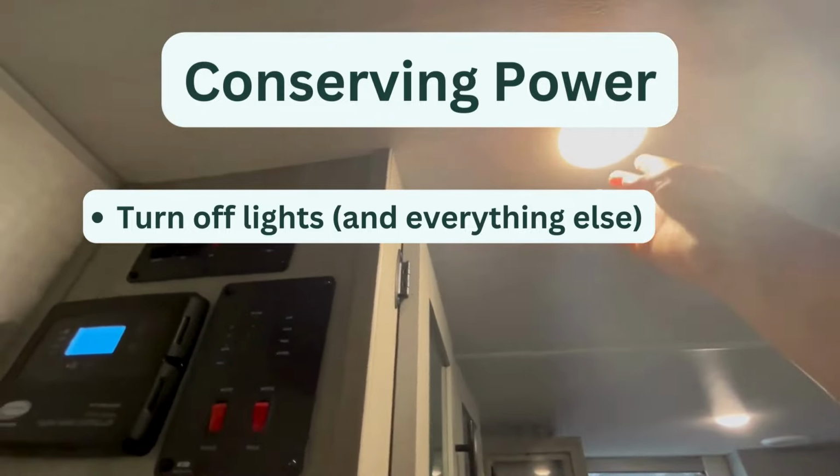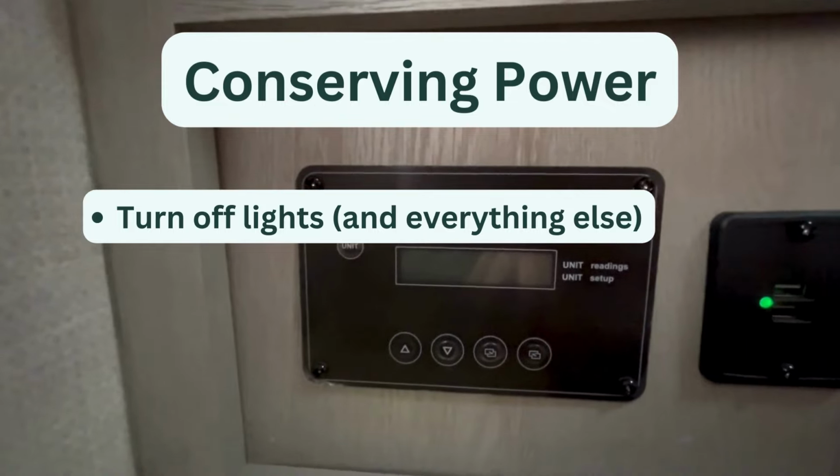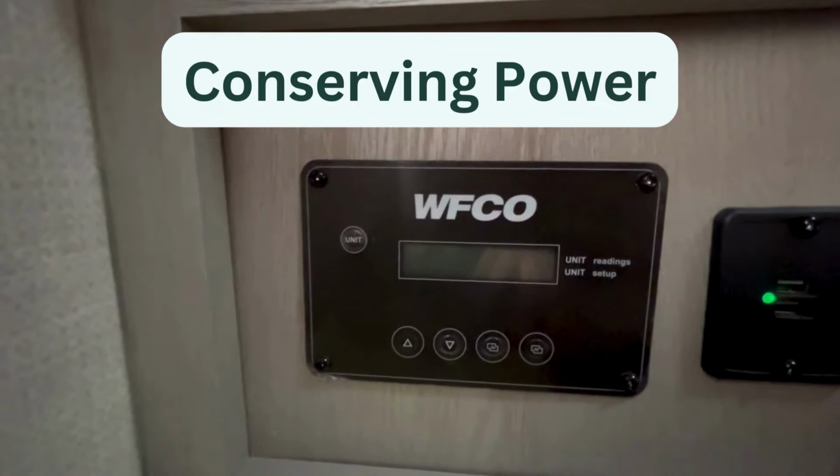Also, keep the water pump off unless you are actively using water. Turn it on before using the bathroom and turn it off as soon as you are finished. If your RV has an inverter, turn it off when you are not using any 120 volt systems. The inverter will continue to drain the RV battery if it is left on.